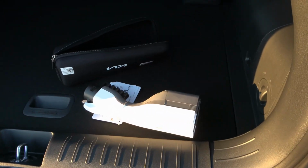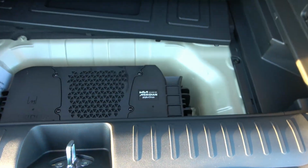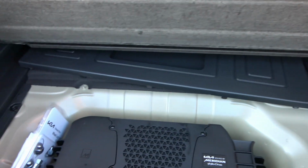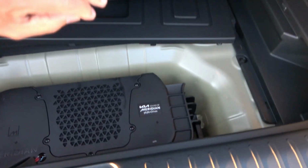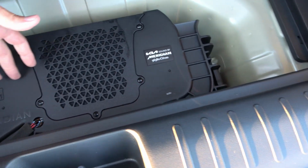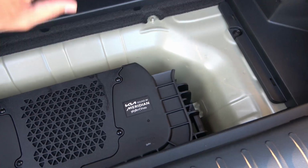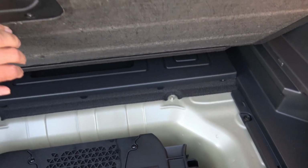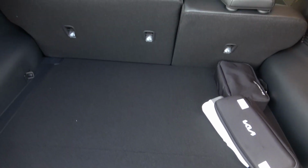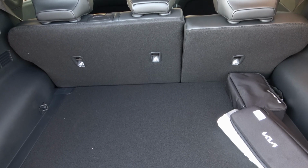All right, so in addition to that, you have the tire mobility kit, and then you have this kind of fake double floor. Then you can put more stuff inside of here. Now, if this one didn't have the Meridian stereo, you have more room right inside of here, but unfortunately it's preoccupied by this premier sound system. There's not much room underneath here, but hey, you can put in something flat. Of course, the seats fold down, that's 60-40 split, so if you need more room, that's what you do.